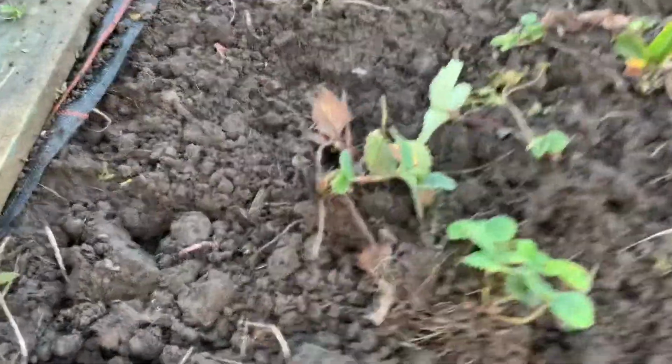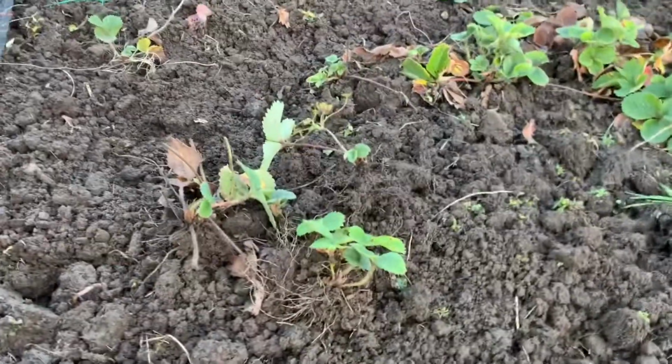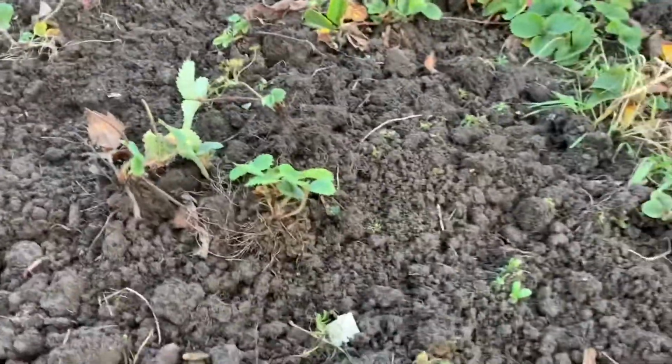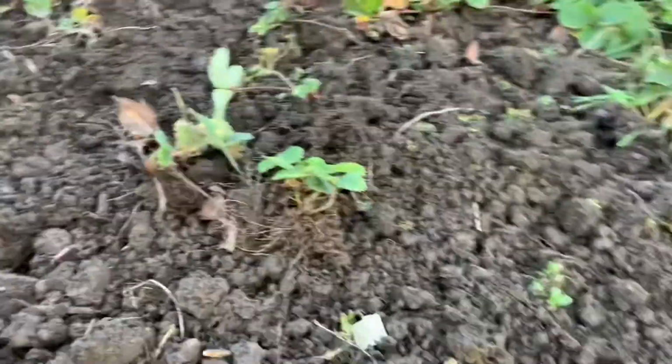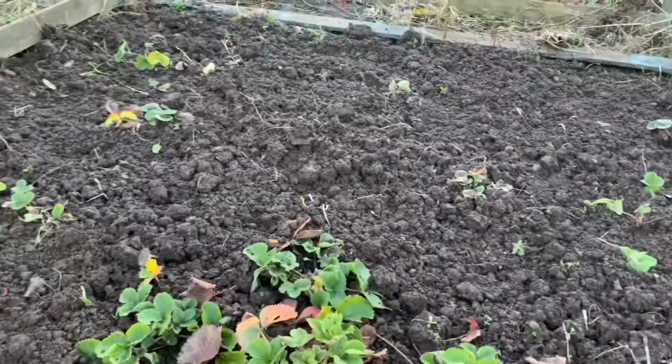So as I'm clearing it, I'm digging up some strawberry plants that have grown out of the way. They've grown from the runners which were shooting off from last year. So I'm just going to place them somewhere. So I've got that all cleared.